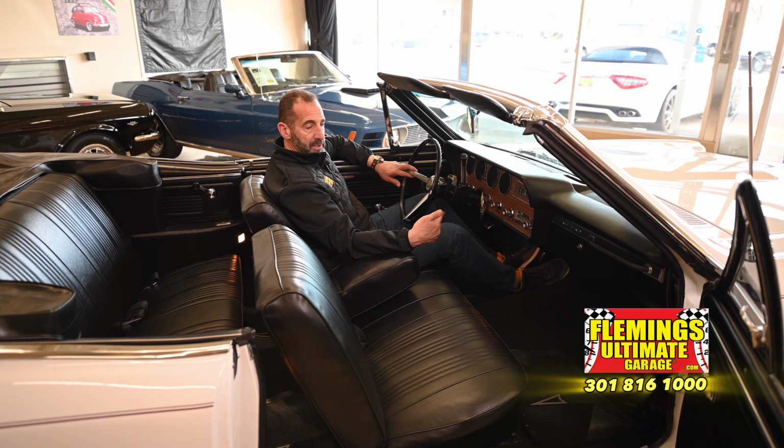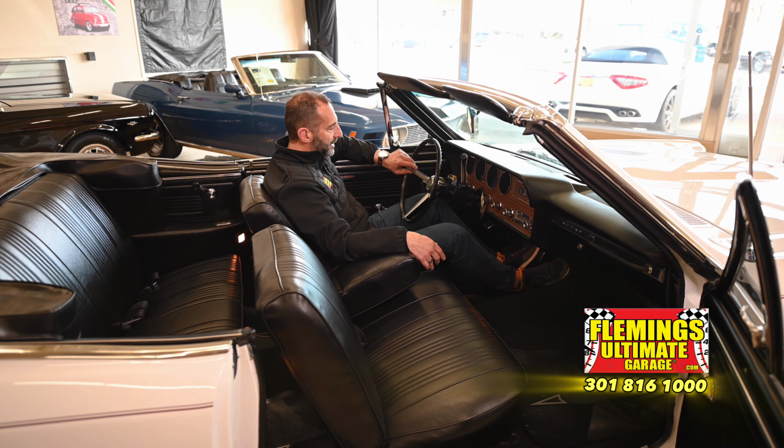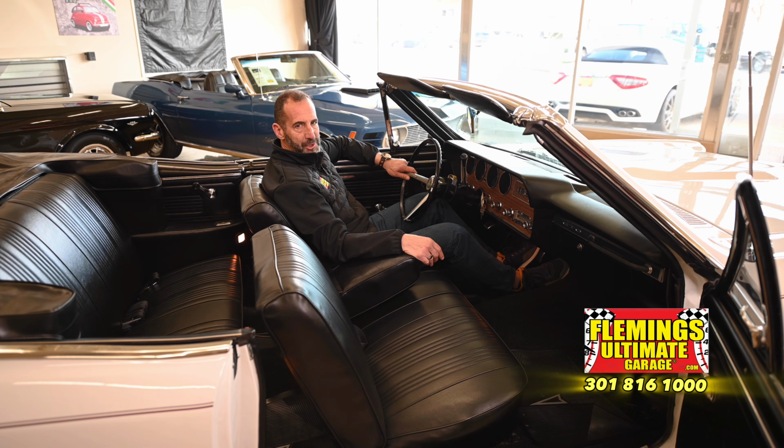If you wanted to, we can hide a digital sound system in the glove box. That way we leave the dash all stock looking, but you get to stream all your tunes, hear all the music, and do that, all while you're cruising in your super cool GTO.